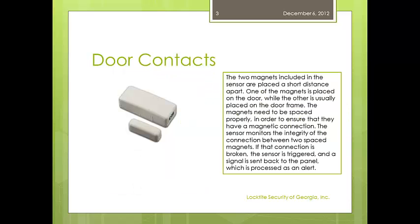Now, this is the door contact. The door contacts, how they work, it's very easy to understand. There's two magnets included in the sensor, and they're placed a short distance apart. Now, one of the magnets is actually placed on the door, while the other is usually placed on the door frame itself. The magnets need to be spaced properly by the technician. You don't have to worry about this, in order to ensure that they have a magnetic connection.